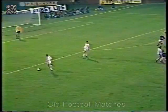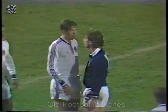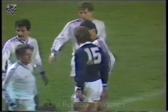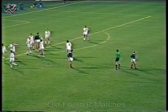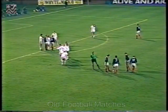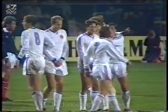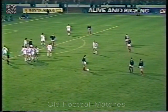McCoist wrestled off the ball by Radanovic, who's given some very tough treatment indeed. Katanec wants a word with McCoist. Well, he certainly has caused some problems for the Yugoslav defenders. They're all devoting a lot of attention to the Rangers striker. Now, set piece for Scotland to exploit. Discussions going on, which set piece will be utilised.